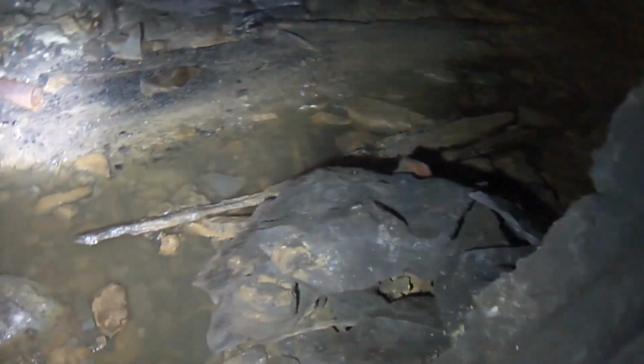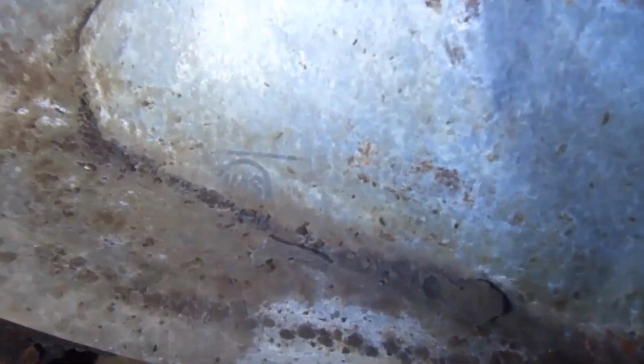So when you see this kind of stuff, you know that these are non-gassy coal drift mines, because they would not be able to set up a moonshine still in here. But that's very interesting. I wonder if U.S. Steel ever knew their sheet metal was going for moonshine stills. Right there, USS.